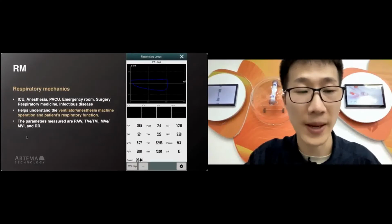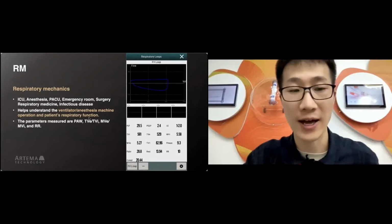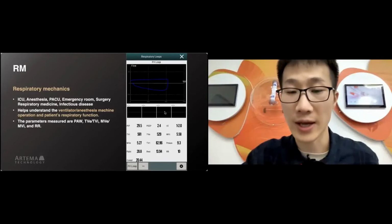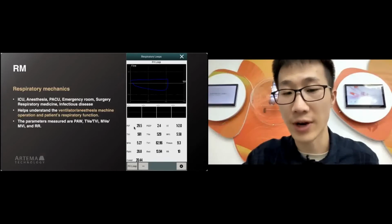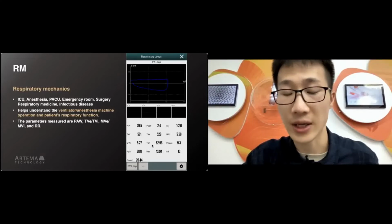And also when the patient is on the RM, which is the respiration mechanics, it allows us to have a better understanding of the patient's ventilation condition. As you can see over here, we can see the readings like PEP, PEEP, and inspiratory and expiratory ratio. And we can see tidal volumes, inspiratory and expiratory readings over here, which is from the patient's measurement. And it's quite accurate, and it's very convenient, right?